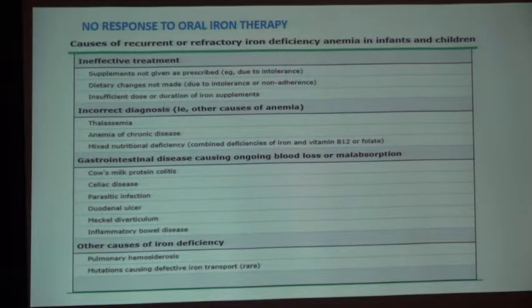The other causes of iron deficiency are very, very rare: pulmonary hemosiderosis and of course IRIDA, which is a genetic cause of iron deficiency.